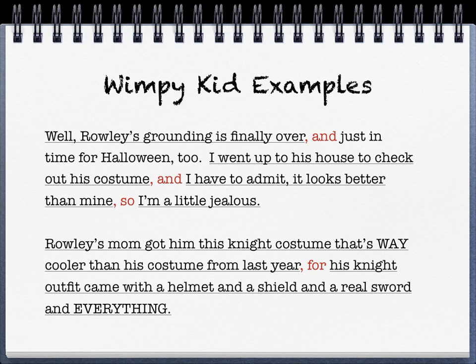I went up to his house to check on his costume, and I have to admit, it looks better than mine, so I'm a little jealous. Here we have three independent clauses. The conjunctions and and so are in between each clause to combine them all together.